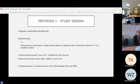So over to study design, it was a pragmatic randomized controlled trial. Pragmatic meaning real life patients in a true ITU setting, not in the lab. The randomization was done 1-to-1. They used a randomization website to do that. All it said about that was that it randomized patients into blocks of 2, 4, 6, stratified by the center. It didn't go further into exactly what website they used.